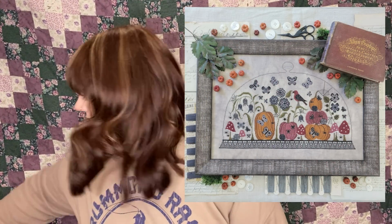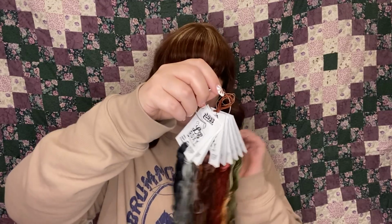I have one more WIP that I worked on in the last few weeks, and it is my Autumn Cloche by Hello from Liz Mathews. This pattern is amazing. I love it so much. I am actually doing mine with a Leo and Roxy floss conversion. This conversion is available on the Evertote website with the pattern corrected version, so it will include all of the right colors.